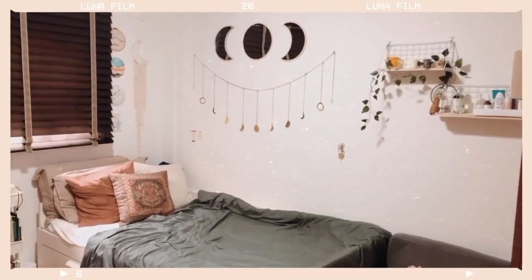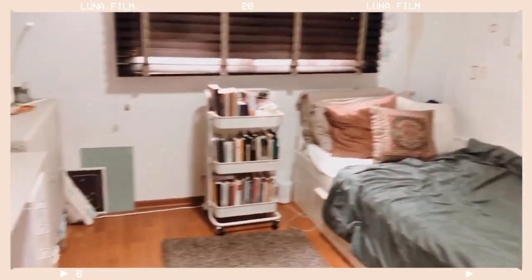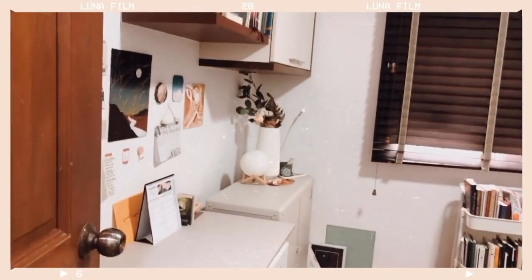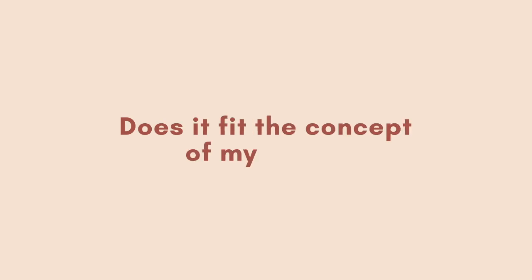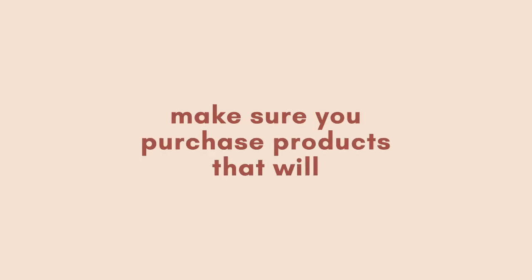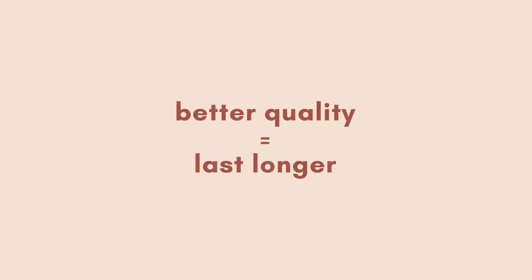I think at the end of all this, my advice is 1. Take it slow and enjoy the process. 2. Before buying something, ask yourself 2 questions. Do I really need it or do I want it? And does it fit the concept of my room? Never impulse buy, although it is very tempting. Make sure you purchase products that will spark joy to you. And number 3, pay for the quality. Take it as an investment to purchase better and long-lasting products so that you won't struggle along the way or dislike the product's features and get annoyed every time you see or use them.